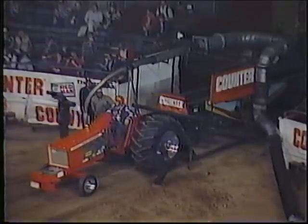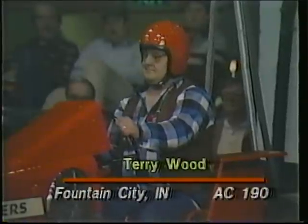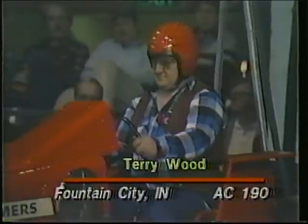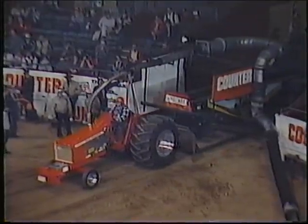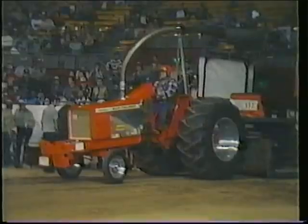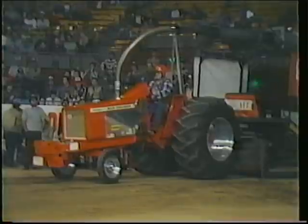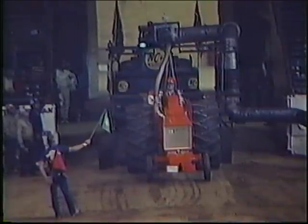Next up is Terry Wood. I believe he's from Fountain City, Indiana. Well, Terry's an engineer for Allis-Chalmers Corporation, a graduate of Purdue. He knows the inside of this 301 cubic inch motor as well as anybody because he's worked on them and helped engineer the design of it. And this guy is a cool, collected player in this super stock game of tractor pulling with his AC 190. He is one of 5 AC 180s and 190s here today, ready to turn it loose. He's the guy to watch.